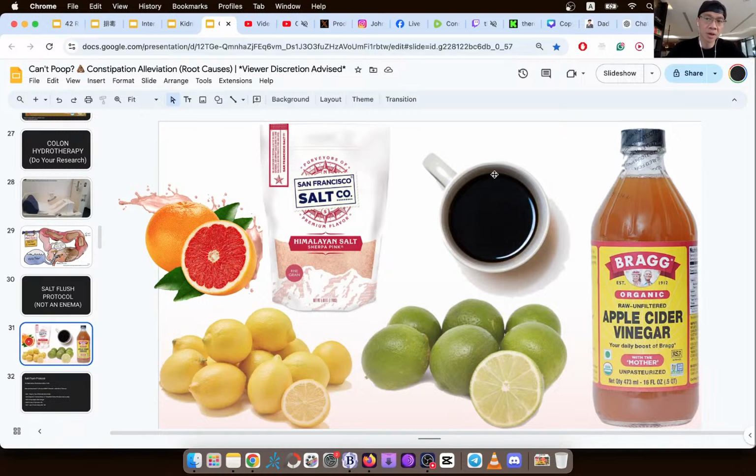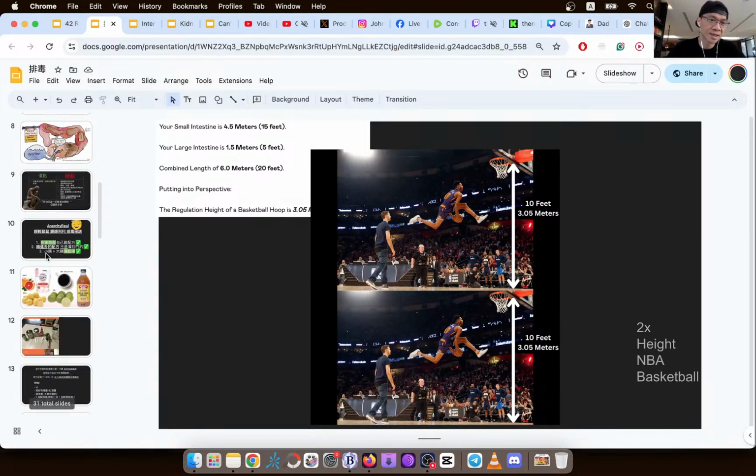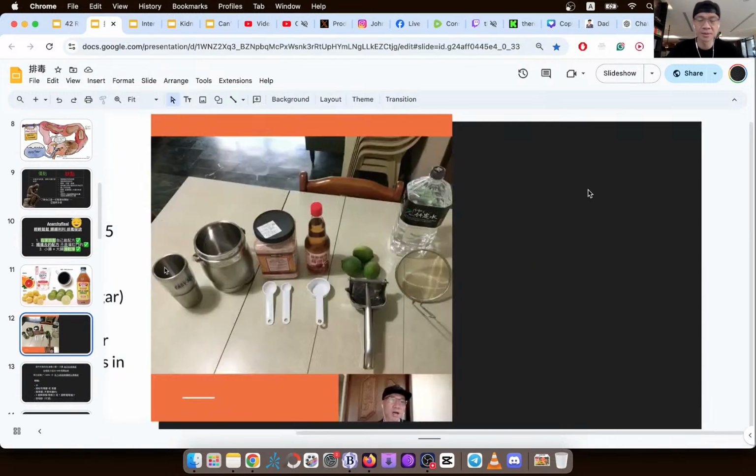Black coffee is prepared separately. And there are a couple of things I want you to get at the grocery store and put together this kit so you have it with you at all times.